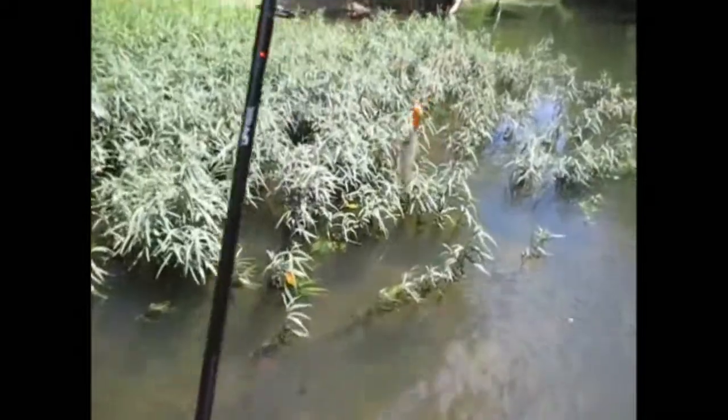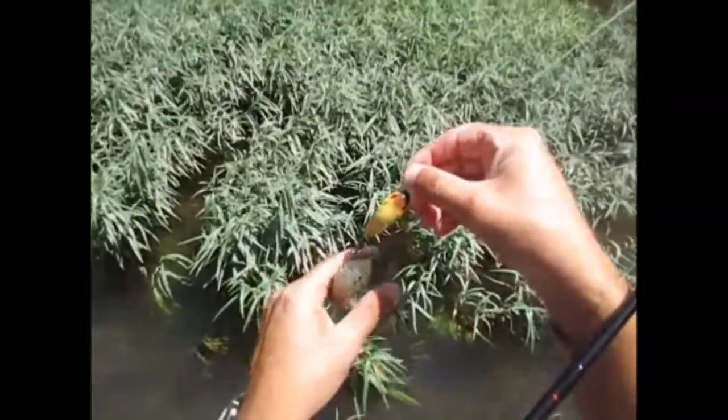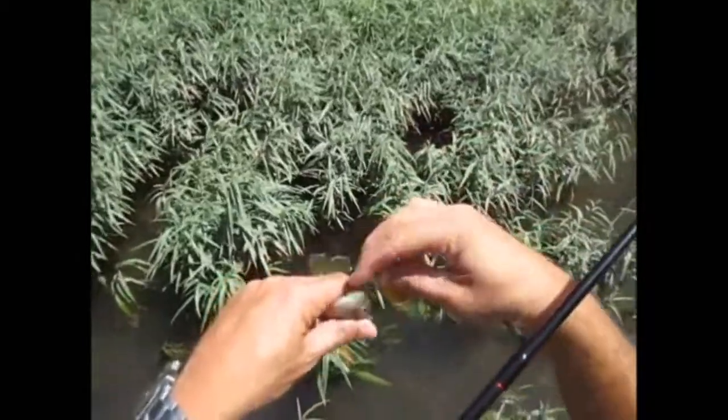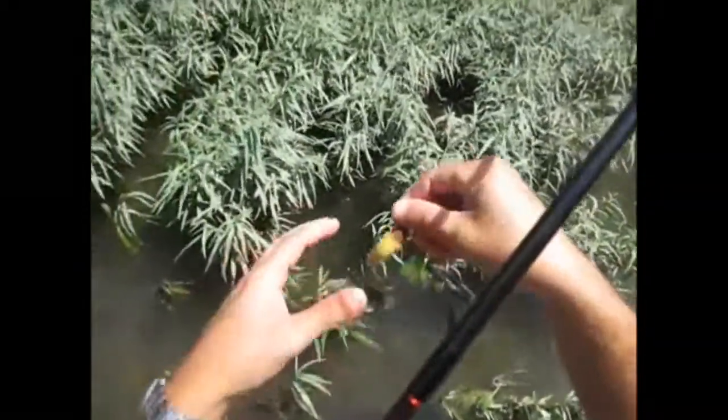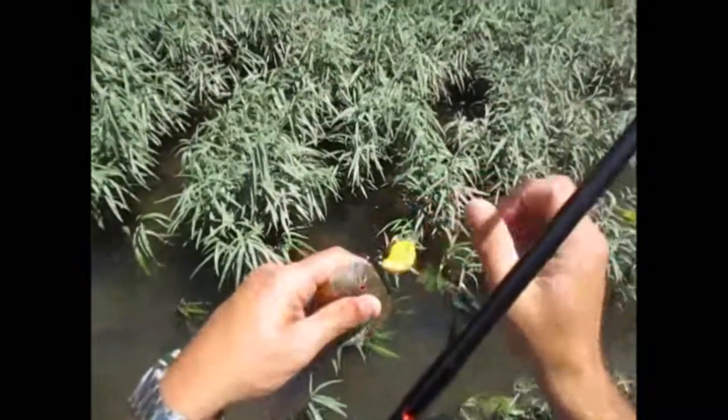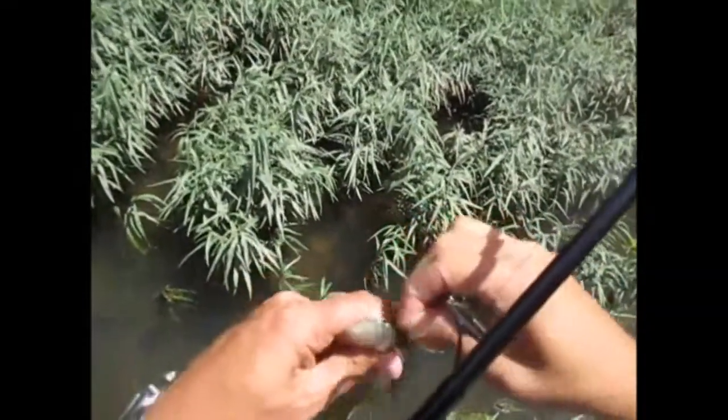We got a long ear. We're getting the variety today, guys. Largemouth, smallmouth, and long ear, so far. Nice little long ear.